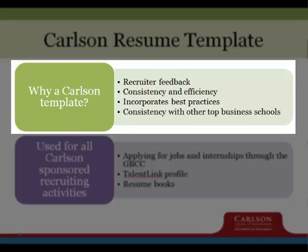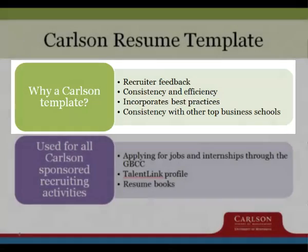If done well, a one-page resume allows you to quickly and succinctly communicate your personal brand to employers while highlighting relevant skills, experiences, and accomplishments. Top business schools across the globe are using a similar one-page format, as this is a best practice.